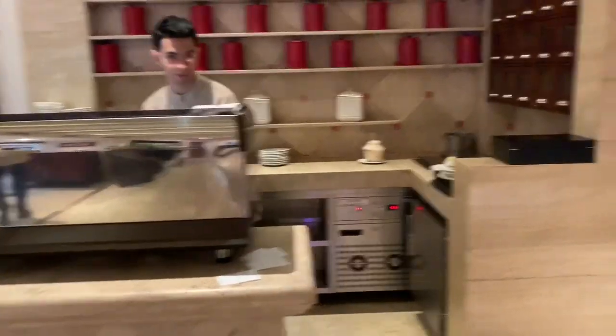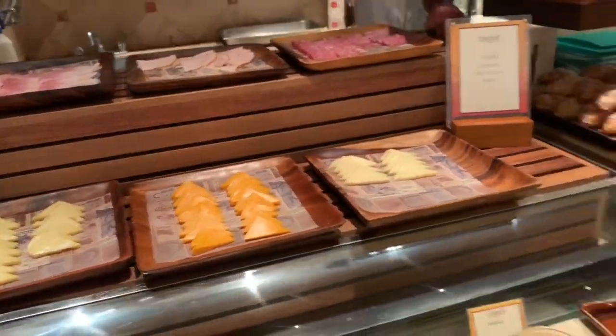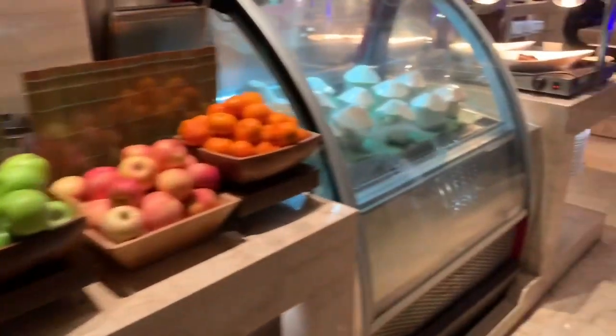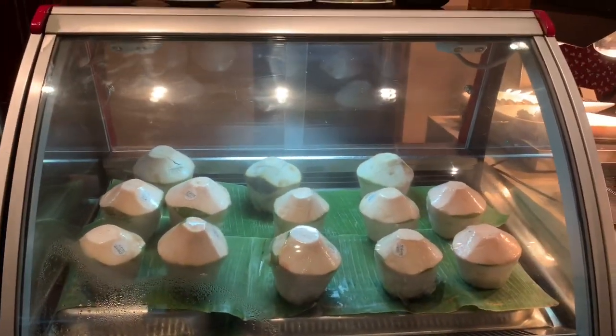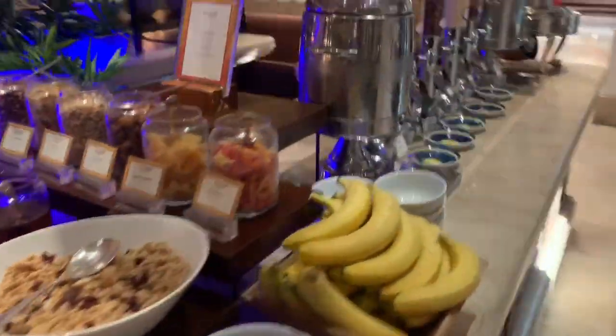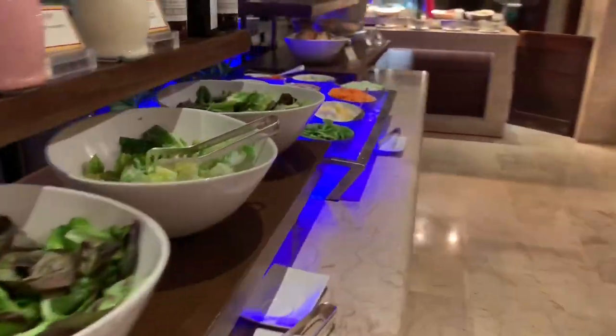You've got your cappuccino coffee station right there. You've got the fruits over here. Cheeses and bread and fruits. And my wife's favorite, coconut water. Some cereals right here, I believe is oatmeal. Got the salad bar here.